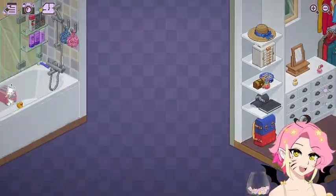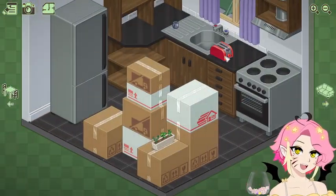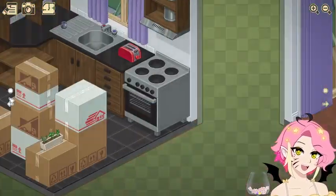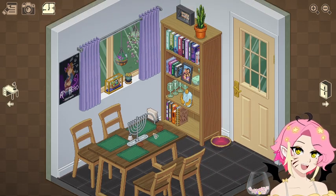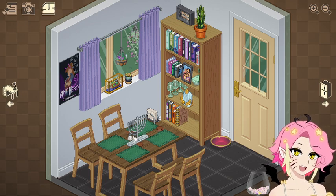Where's the kitchen? Where's the kitchen? Did I go the opposite way? Oh my god. Wait. So kitchen was there. If I just pressed the right button, it would have been fine. Oh, you could totally hear the little backtrack of it. Whoops. Anyways.